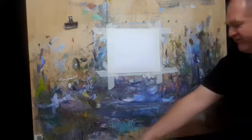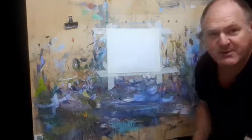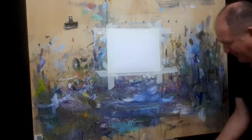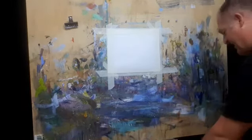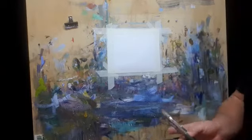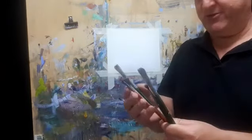Let me just rearrange myself. So I'm going to do this in oils. You might not be able to see I've got this little table that I use for oils. It's got a Perspex palette that I mix the paint on, which I really enjoy for oil paints. And I'm just going to use a really scruffy collection of brushes.